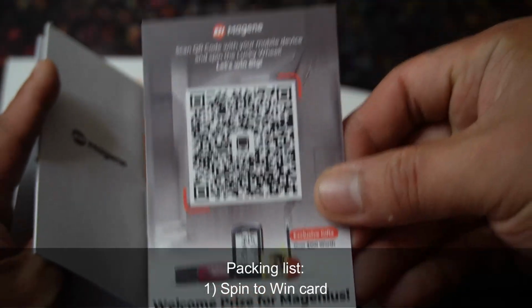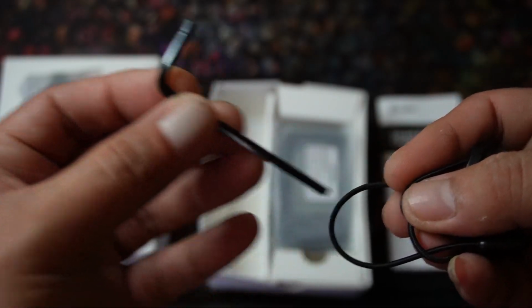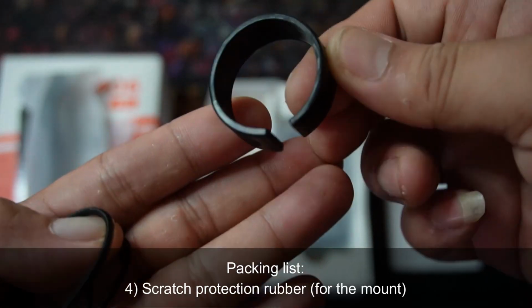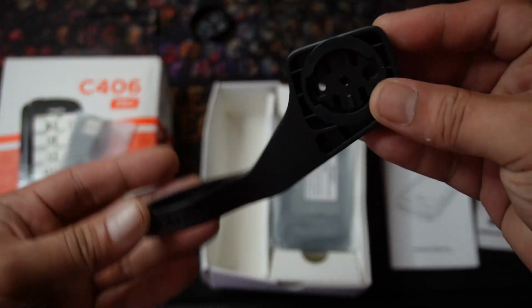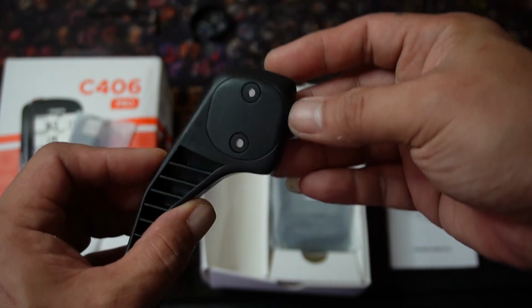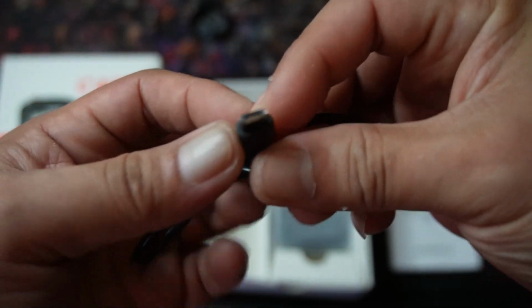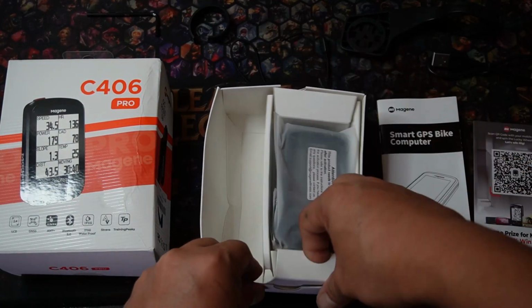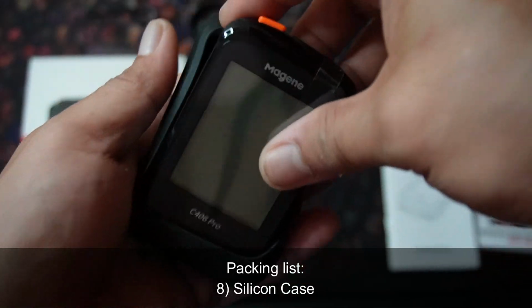The package includes a spin to win, a user manual, an Allen key, a tube scratch protector, a strap, an aerodynamic computer mount, a micro USB charging cable, and a card that requires activation. I wonder what's that? We also have a free silicone case.